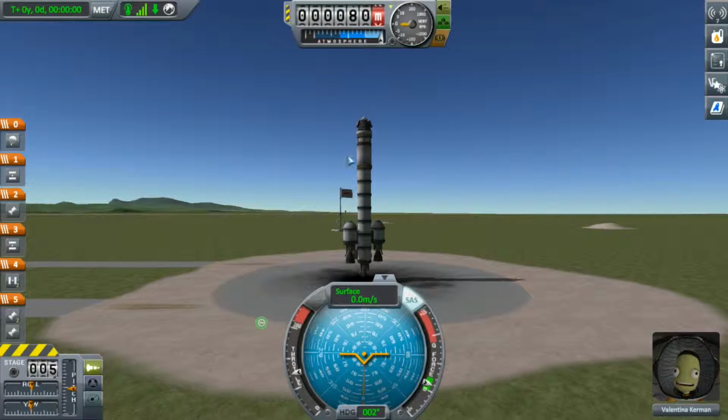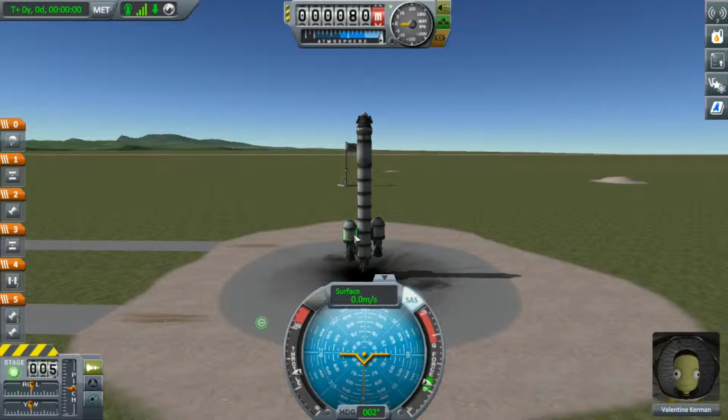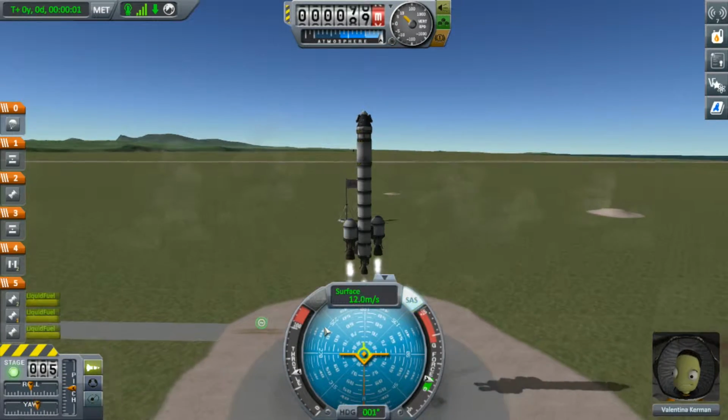Okay, got another design here now. It's a longer rocket, more fuel, fewer boosters at the side, but just an extra bit to get it off the ground, and we'll see how we do with this. We should be able to leave the throttle relatively low and see how we do.